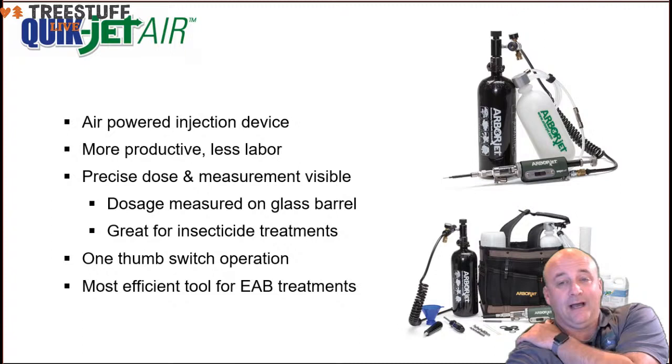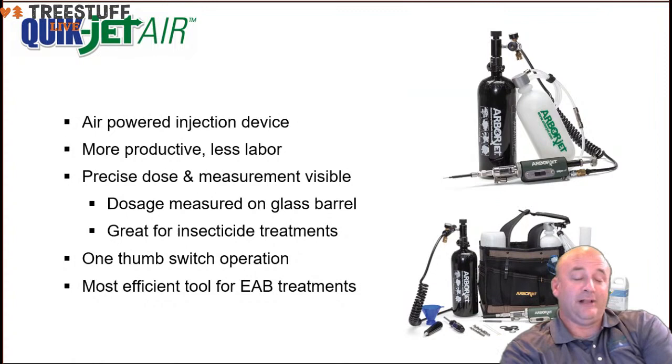We're going to talk about Triage R10, and I really think that this device is a game changer. You don't have to calibrate it. It has a 5 mil dose. It's just on and off, one swipe, and this is by far the most efficient tool when you're doing EAB treatments or even BLS treatments. This is the tool and the way to go.